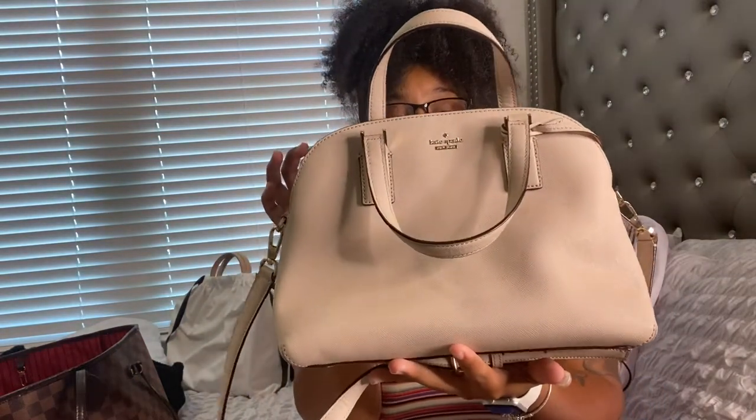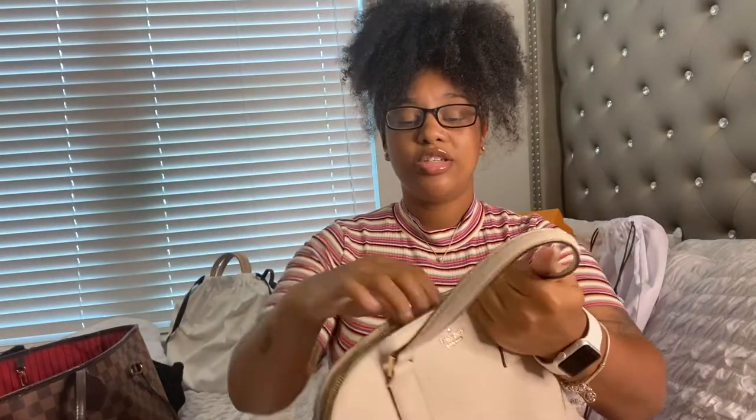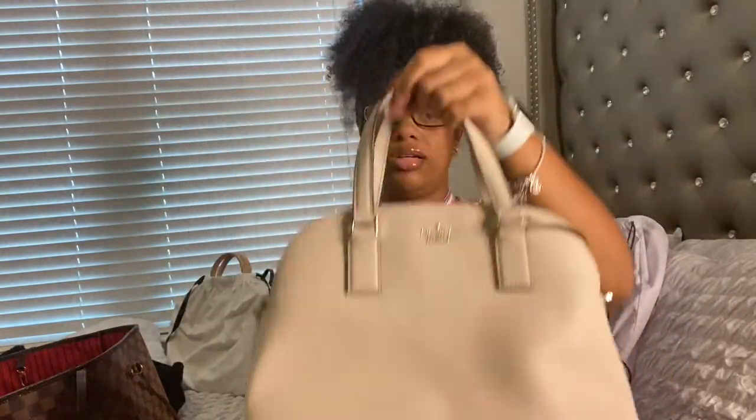Okay, so my next bag is actually a hand-me-down from my mom. Even though my mom gave me a lot of hand-me-downs, I don't have most of those bags now because they weren't designer. So this is really the first designer bag that she handed down, and I was surprised that she let me have it. It's this Kate Spade cream, like a nude-colored bag. It's got two pockets on the side and then the zipper in the middle. You can wear it as a crossbody or as a wrist bag.